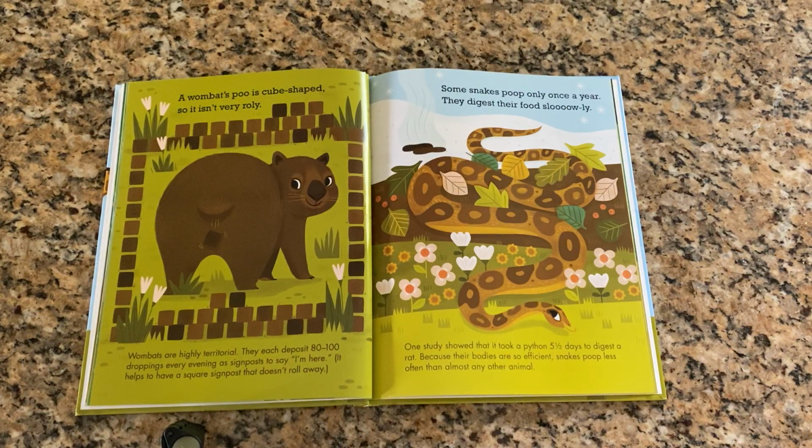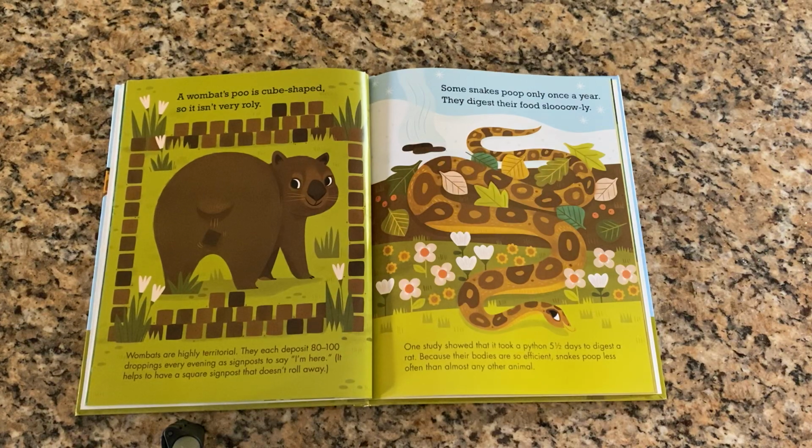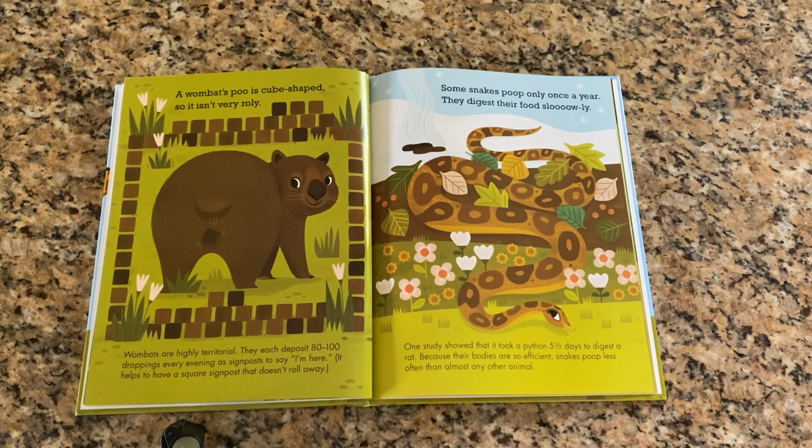Now, some snakes poop only once a year. They digest their food slowly. One study showed that it took a python 5.5 days to digest a rat. Because their bodies are so efficient, snakes poop less often than almost any other animal.